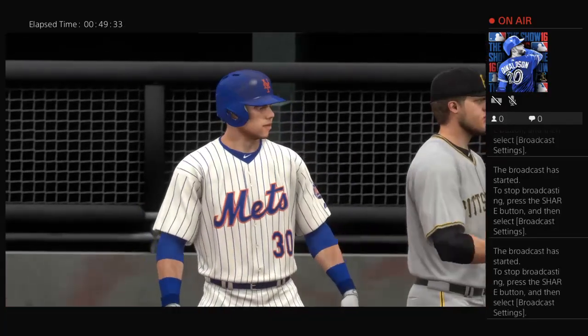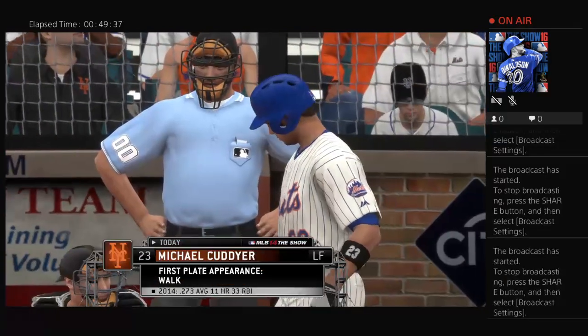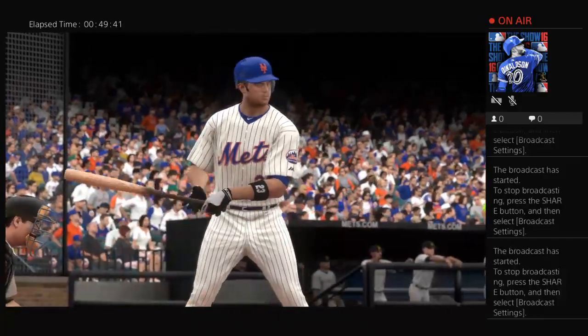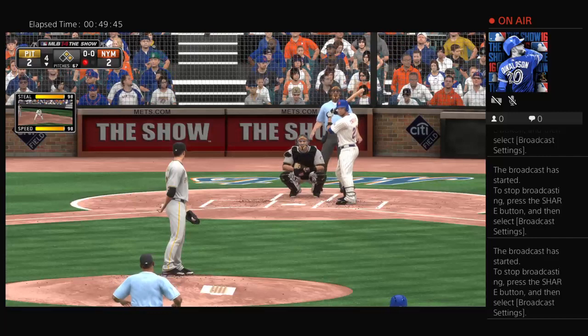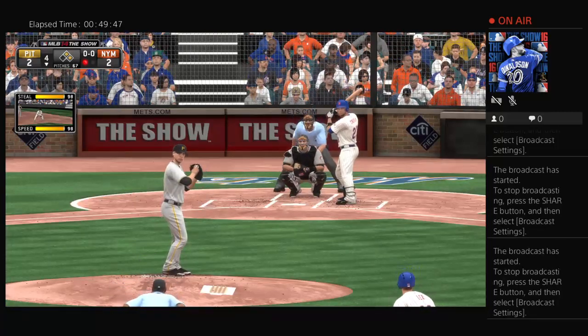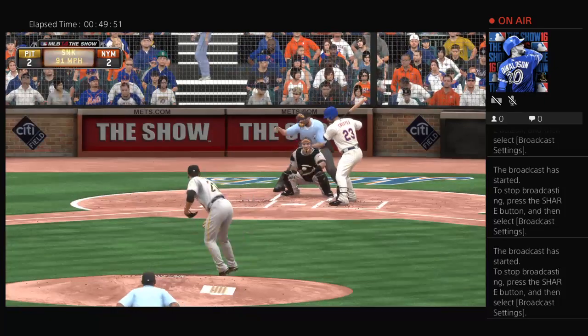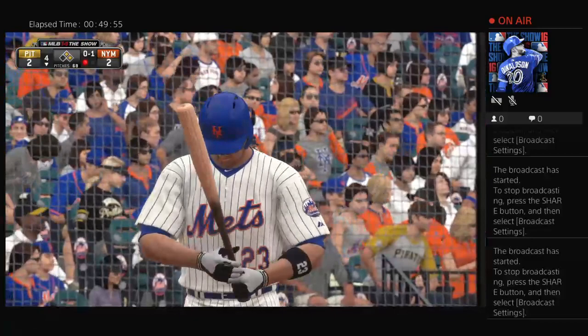Now batting, left fielder Michael Cuddyer will dig in. Drew a walk his first time around. A decent lead at second. Here's the pitch, and he catches the inside corner for a called strike. 0-1.